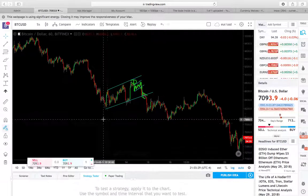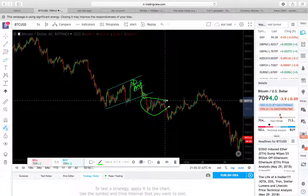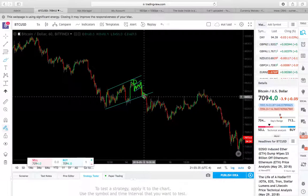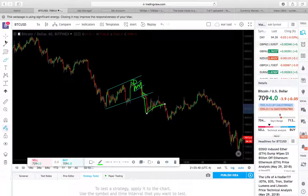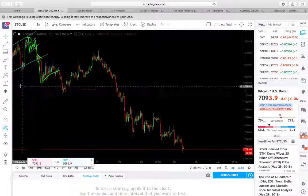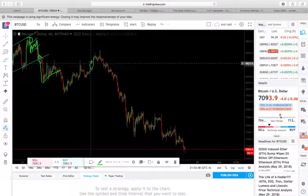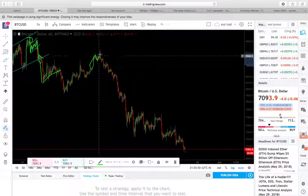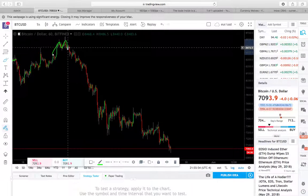So again, I didn't enter in anywhere down here. I didn't enter in, even though this was an impulsive move and correction. I did not enter there. I'm going to show you where I entered in again here, and pretty much once this started to form here, once I seen this again, I just waited for my famous move, guys. Again, I waited for the impulse move and correction.